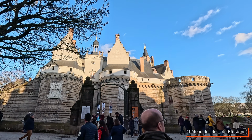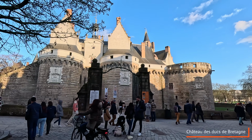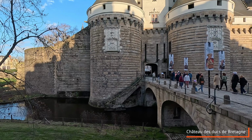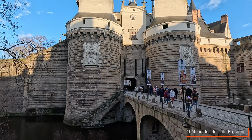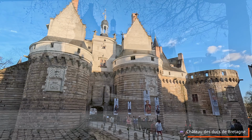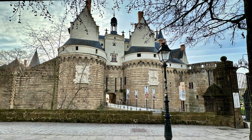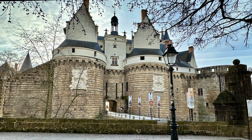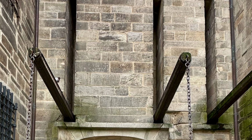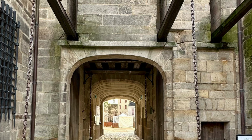It says on the information board that it's a Breton castle. In the 15th century, Nantes became the capital of Brittany. The Duke Francis II, followed by his daughter Anne, established their court and built a new castle with its monumental entrance, which is what we're looking at, facing the city. The building symbolises the Duke's power, surrounded by two imposing twin towers built in 1466. Access is protected by a drawbridge.